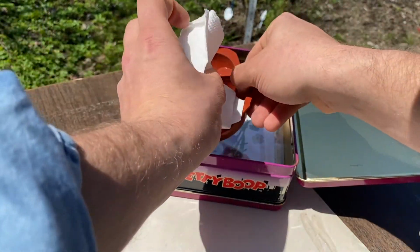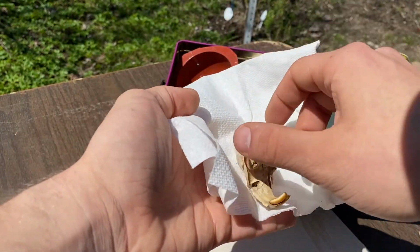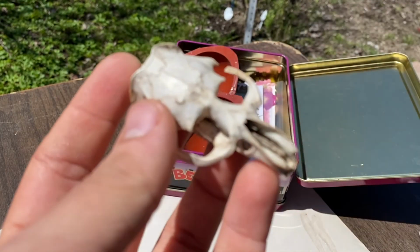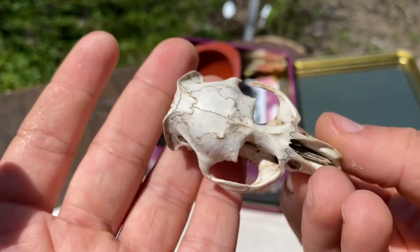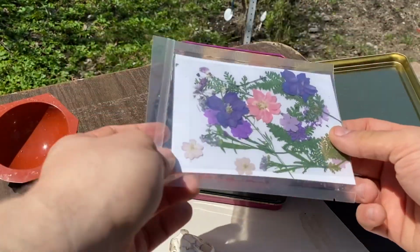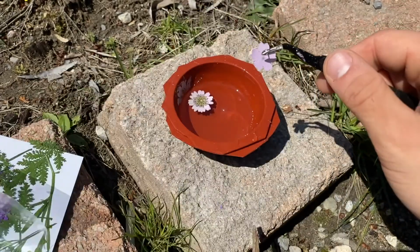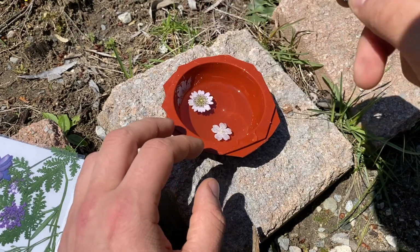I have this beautiful cleaned skull. I'm gonna pick a really pretty flower to put on top. A small one though. Purple flower. This little guy. And put her on the opposite side.